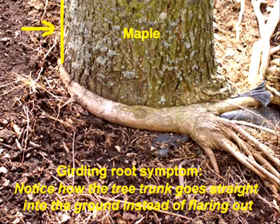Girdling tree roots. One girdling root can kill a tree. We have a dying maple tree that has been diagnosed with a girdling root. We were told to have the tree removed and planned to do so. This was the first tree we planted when we moved into our home 20 years ago.